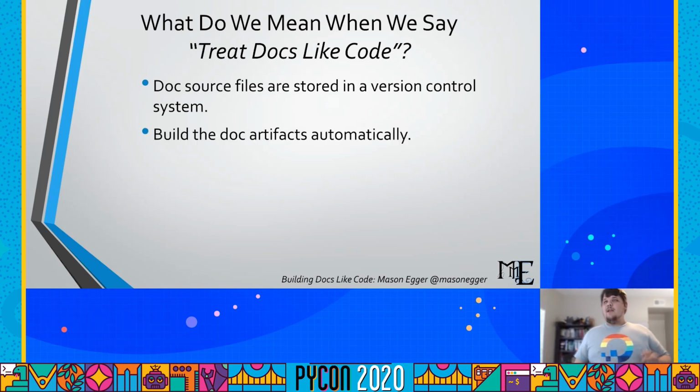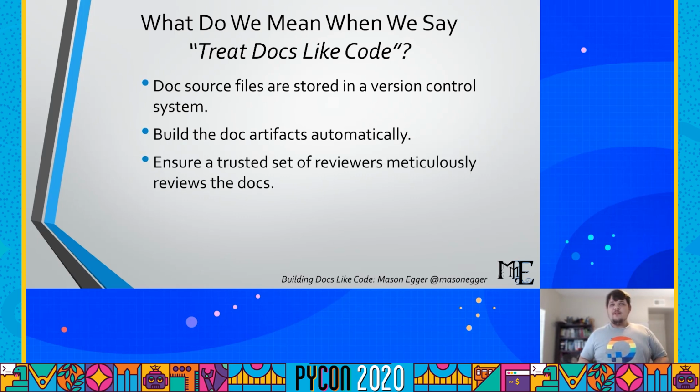The docs are built automatically. The artifacts are built automatically with every commit, with every pull request. This means we can build the docs automatically every time we push them or commit them. So just how we normally would run unit tests and we would get an artifact from those, maybe like a test report, we can also build our docs and we can view the docs with every change. This ensures a trusted set of reviewers to make sure that the docs are meticulously reviewed.